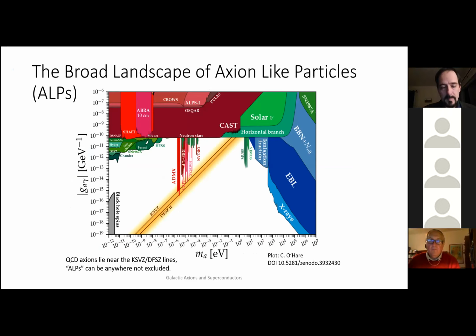Here I just will remind you, I'm going to be talking about looking for the axion photon coupling. So here's a plot of axion photon coupling on the y-axis, axion mass on the x-axis, and this is all axion-like particles. This is a very wide range of parameter space. And the yellow region labeled KSVZ with the diagonal lines that say KSVZ and DFSZ, those are the QCD axions. Those are the axions that can solve the strong CP problem. So it's actually a rather narrow region.